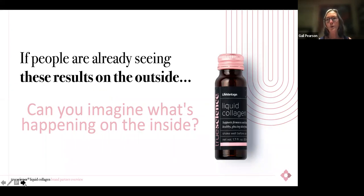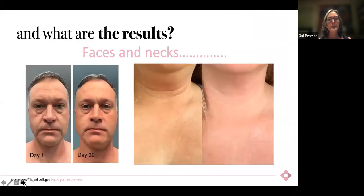Now, if you see those results on the outside, can you imagine what's happening on the inside? What's happening to your bones? What's happening to your joints? What's happening to your vascular system? What's happening to your gut? It's phenomenal. And here are some more results. Look at that guy on the left. In 30 days, he looks like a different man.